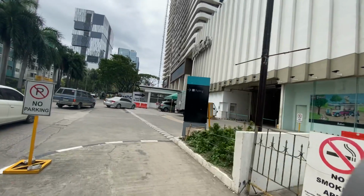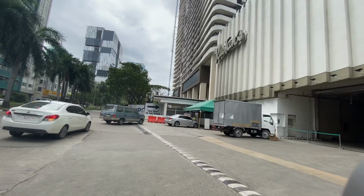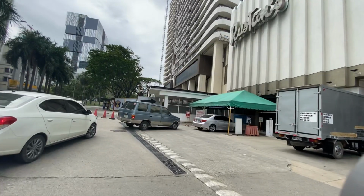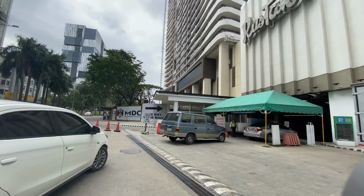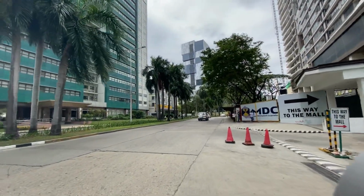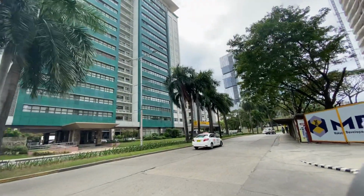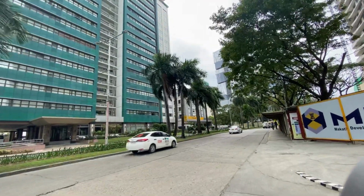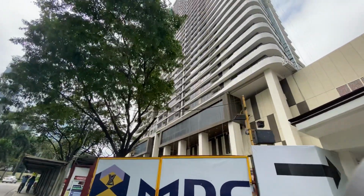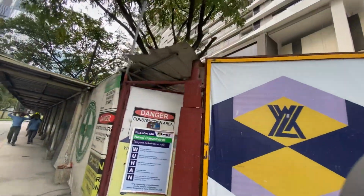This is an entrance into one of the parking garages for the mall. They do charge for parking here. I'm not 100% sure how much they charge for parking, but they do charge. I can never get enough of these palm trees. I love them. So there's the condo still under construction. It has direct access into the mall, or it will have direct access into the mall when it opens.